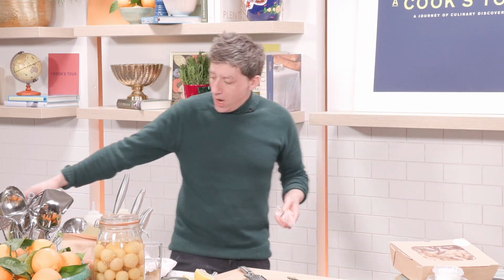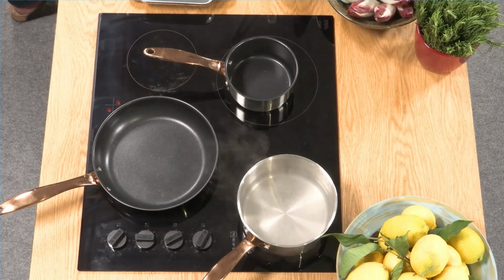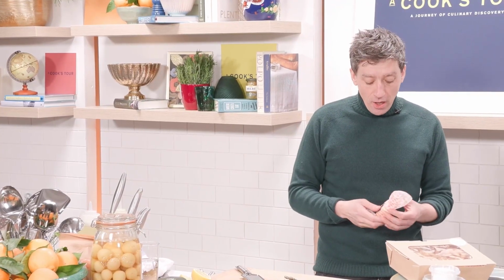So I've got a pan on here, a medium hot pan. You want it hot. The idea is that we're going to put the butter in, and we're going to turn the butter brown. Beurre noisette is another name, nut brown butter. And that's quite important that you get it to that. If it's under, it's just melted butter. And obviously, if it goes too far, then it's burnt butter. Okay.